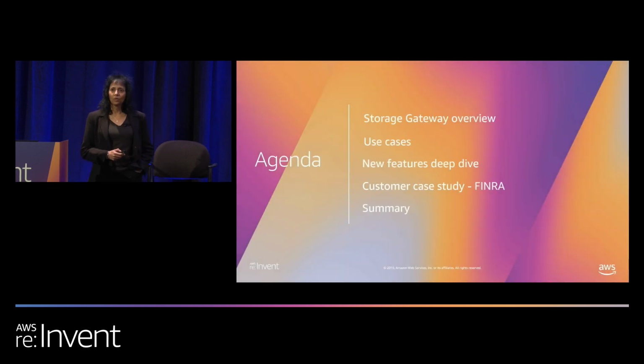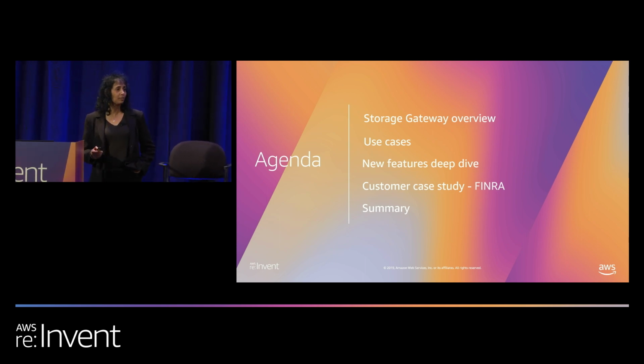Today, we are going to talk about the Storage Gateway. I'll give a very quick summary for those of you that may not be familiar with Gateway, just a quick recap on Gateway. For those of you who have been users of Storage Gateway, we have a whole set of interesting releases we've done over the last year, so I'm excited to tell you about that.